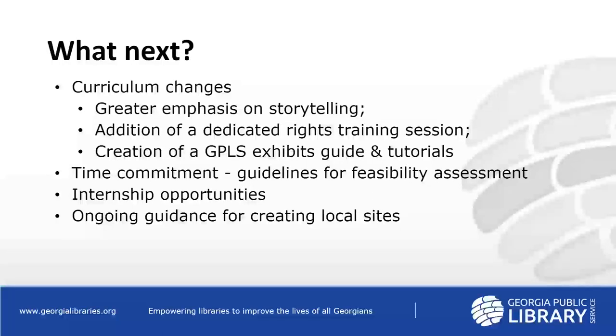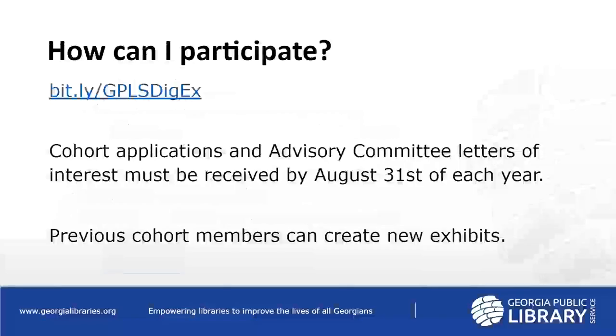She was working on MLIS as well. We do run a cohort. Of course, our applications are usually August 31st. This year is a lot later, September 30th, due to staff change, as well as one of the things moving forward is to make it more accessible for people who have the skill sets already or have gone through the cohort to make new exhibits.